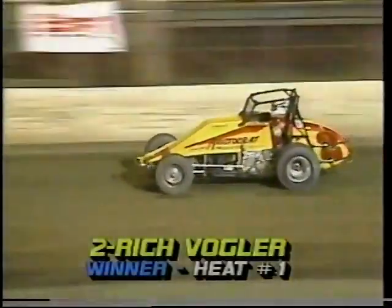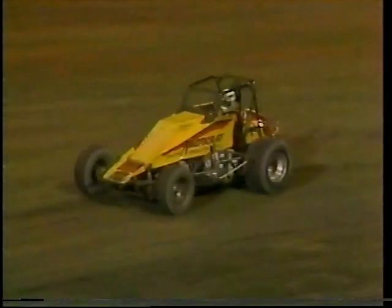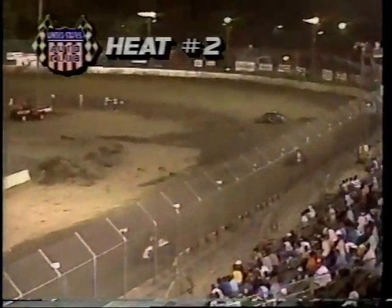A very impressive performance because Rich started that heat race from the back row. So he's certainly one to watch in the feature race here tonight.